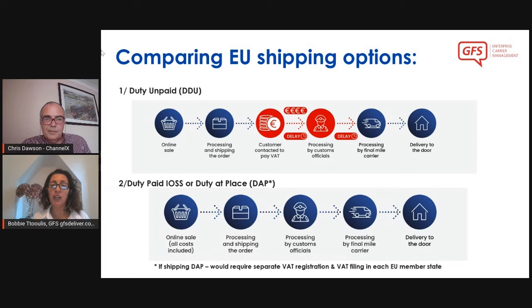If you're shipping under DAP, then you don't have the benefits of a single registration or single filing. You need to register in each country that you're selling to individually, and also submit individual VAT reports to each of those markets. So a lot more administrative overhead, a lot more complexity and cost.